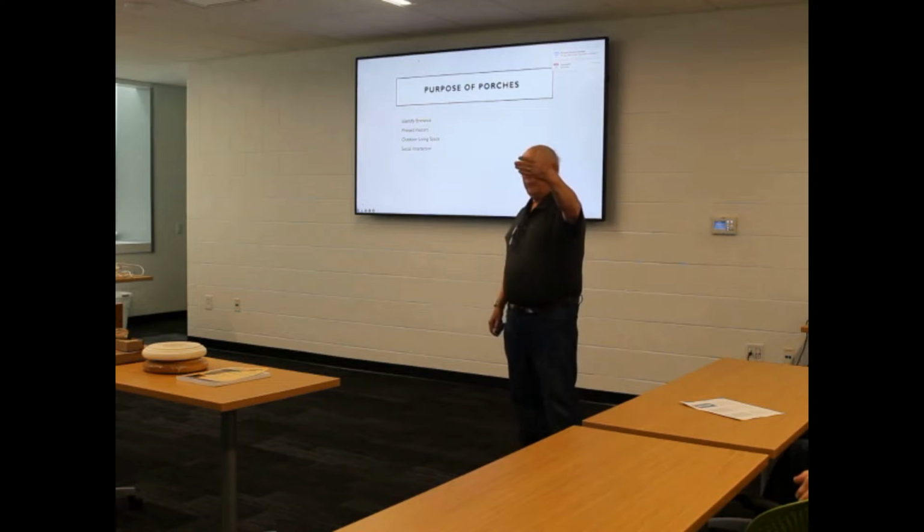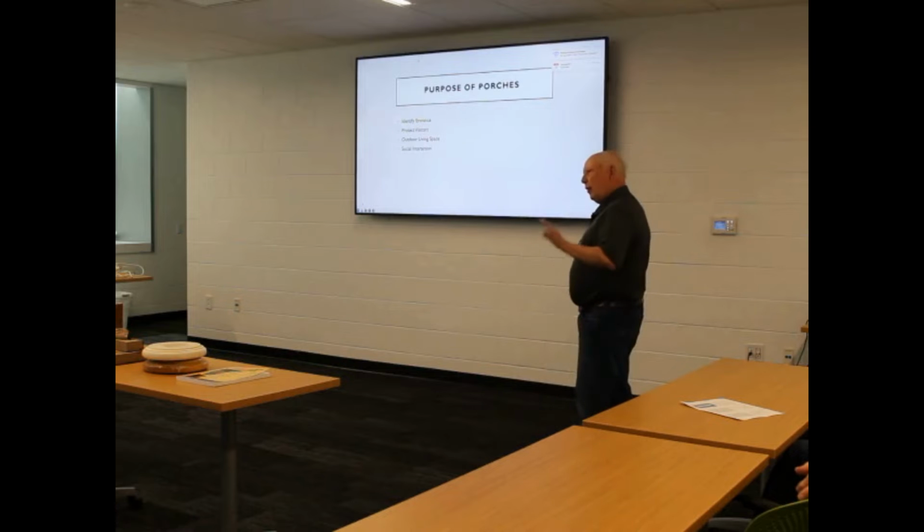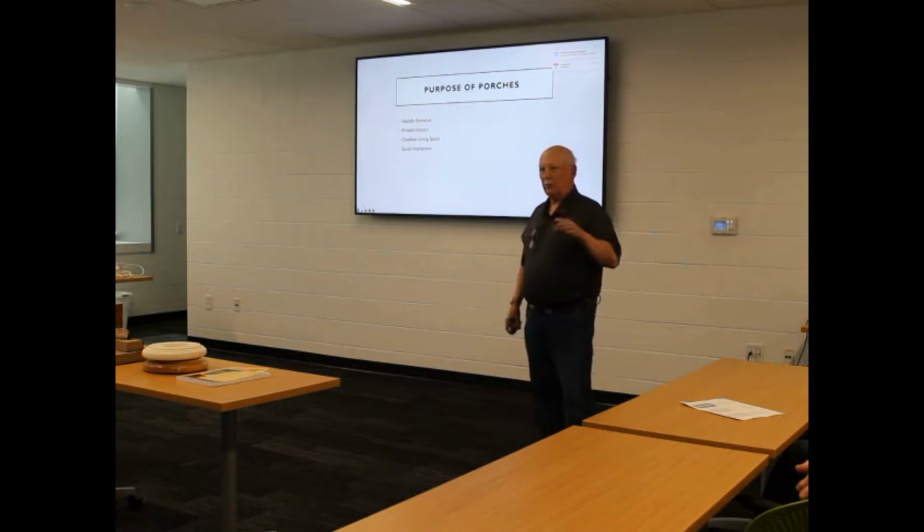Obviously, if it projects out enough, it provides some protection for the people standing there waiting to get in. And then prior to air conditioning, the porch was an outdoor living space for many people. That's why you see the big wraparound porches. On a hot summer evening, you would sit out on the porch and wave at your neighbors as they're walking their dog or driving by in their buggy. In this day and age with cars, socially the porches don't have the same import as what they once did. But certainly back in the early days, they were a social place as well as a place to cool off in the summertime, before air conditioning.